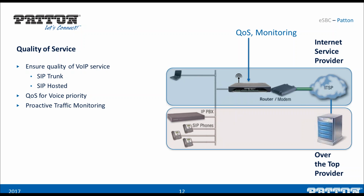And with this ESPC in place, we can monitor that traffic. We can provide quality of service on top of that traffic. We can look at what kind of traffic is going through the network. When I say we can look at the traffic, we can basically classify it, and we can provide better quality of service to the SIP traffic, and give SIP traffic priority over the data traffic.